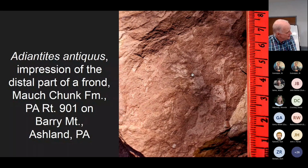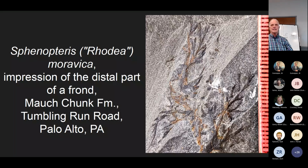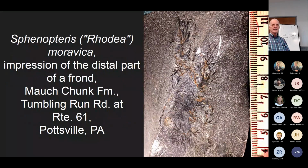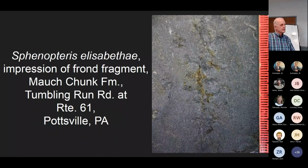Spatulate leaflets, the same Adiantites, probably the same species. And then also the Rhodeopteridium-type Sphenopteris. Notice that the ultimate appendages are not quite as long and slender as they are in the lower Mississippian stuff. And I wish I could say with more certainty exactly what's going on with respect to that, but it does seem to be a trend through the Mississippian for them to get shorter and thicker.